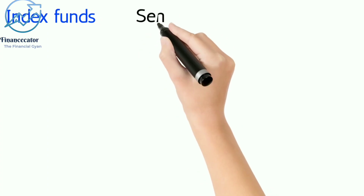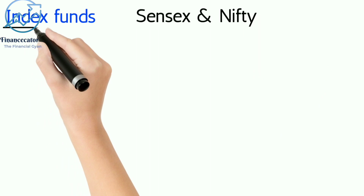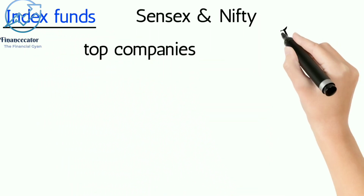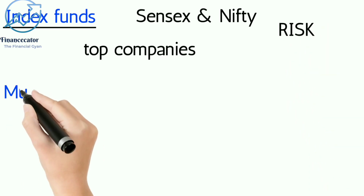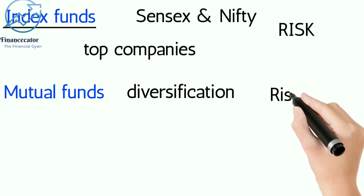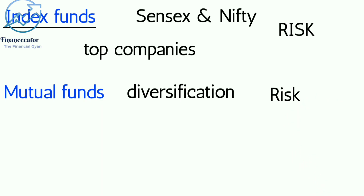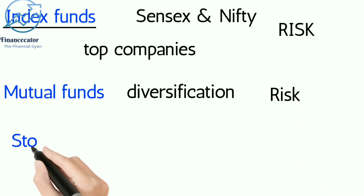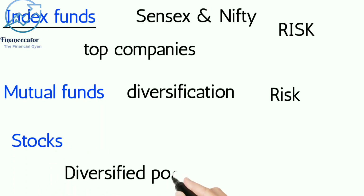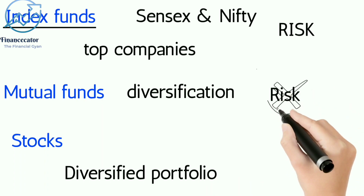Index funds track popular stocks in Sensex and Nifty. These funds invest in top companies. So, this will also reduce the risk to some extent. Mutual funds are also a great way as they offer diversification, and some amount of risk is also associated with the fund. The last option will be stocks as they carry much risk. Since you have a diversified portfolio, you should not worry much about it.